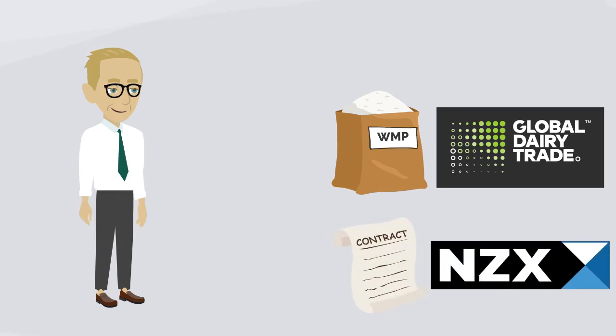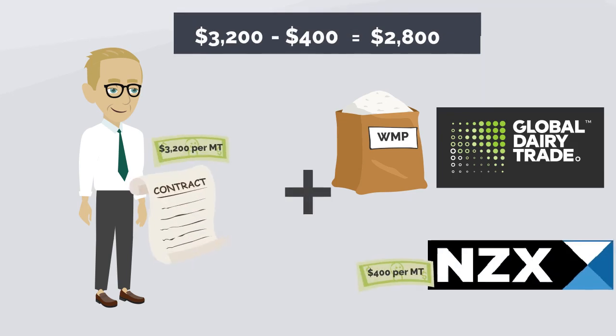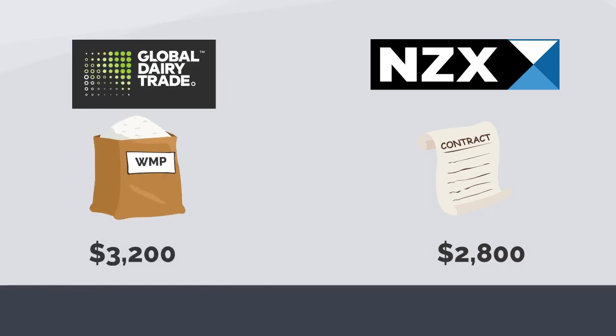However, Steve still has his futures contract, which secured his price at $2,800. The final settlement price of Steve's whole milk powder futures contract is the simple average of the regular New Zealand grade contract 2 prices from the 2 GDT events in the month of March. Steve then receives a gain of $400 per metric tonne from the settlement of his futures contracts. This is the difference between his bought futures at $2,800 and the final settlement price of $3,200. When added to his effective purchase price, it nets out to $2,800.